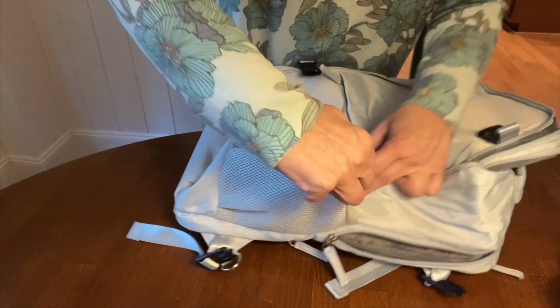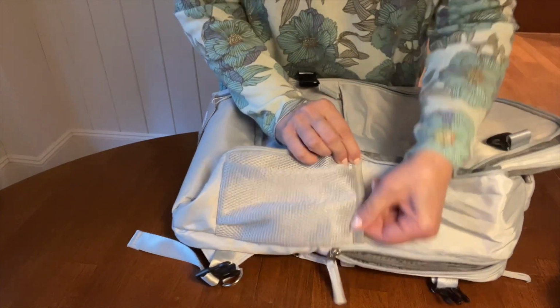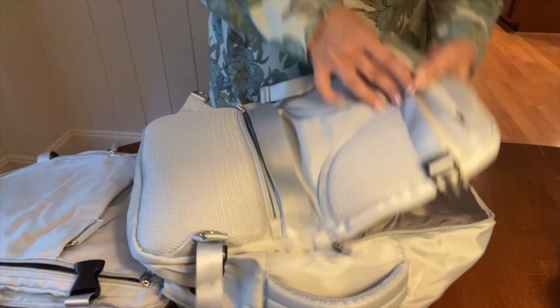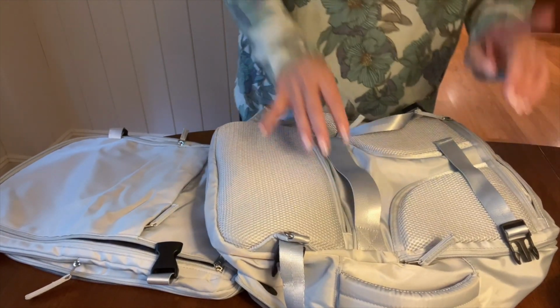Then we have this over here, your water bottle compartment. I think the other one, the water bottle compartment, was a little better made than this one. Again, we have the computer compartment, and we have the place where you would put your passport and your tickets.